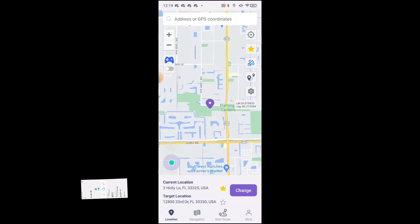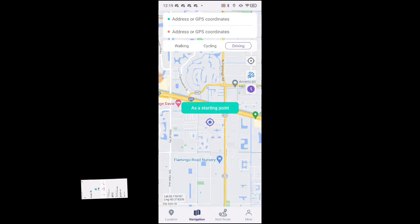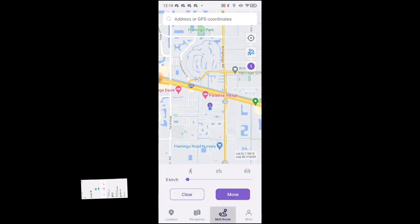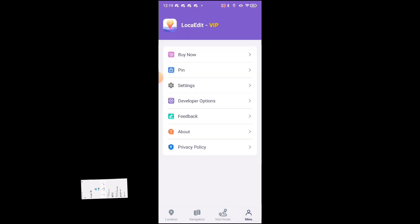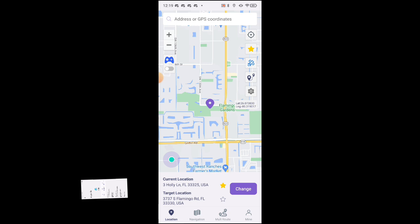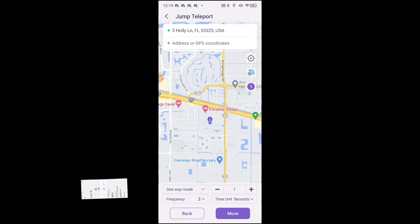All right, so here you can change your location. You have navigation, so you can navigate from one point to another. You can do walking, cycling, or driving. And then right here, we can change the map type to default or to satellite. We can do multiple routes using this mode right here, and then adjust our speed. Pretty cool. And we have our profile right there. So it's pretty easy, and you can add different stuff here.